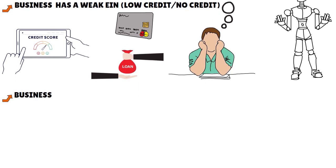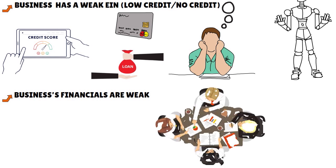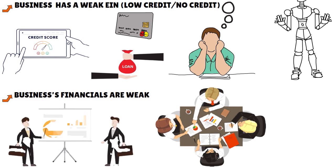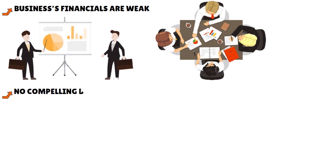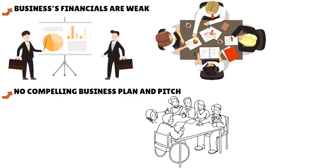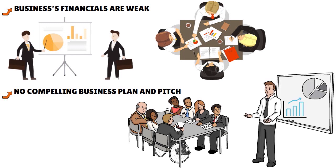The third reason, the business's financials are weak. If you have balance sheets showing you are in the red, if you have negative equity or some problems with the cash flow statements, those things are going to affect your ability to get qualified for an EIN only business loan or credit card. Or if the income statement is not showing a rosier future, a rosier six months down the road, of course. The fourth element that really disqualifies people is if they don't have a compelling business plan and business pitch. This is very important. You've got to show that your business is legit and that you are in there to win it.